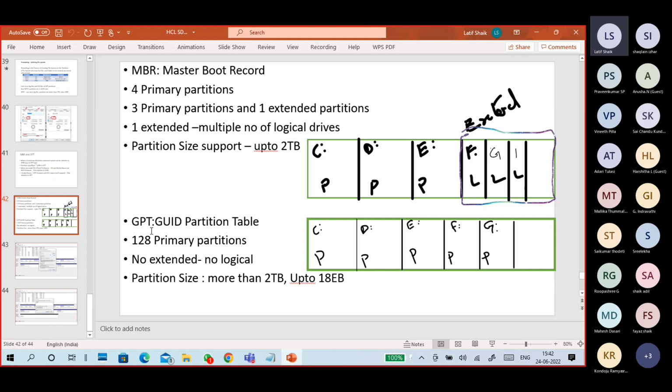I have never seen any zettabyte drive, so no ZB, no EB, no PB kind of stuff. Maximum I have seen is only 2 terabytes of disk physically. On Amazon I have seen 4 terabyte, 8 terabyte, and 10 terabyte hard disks available, but in real time I have never seen one, and I didn't purchase one myself or see someone using it. So we don't worry about it.